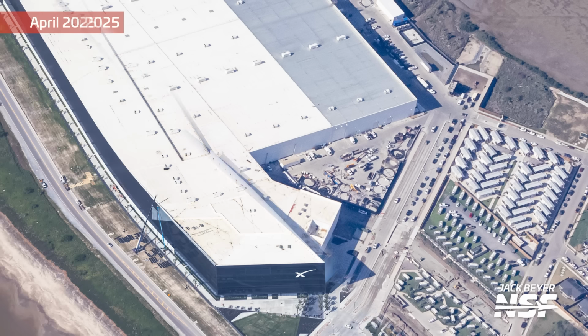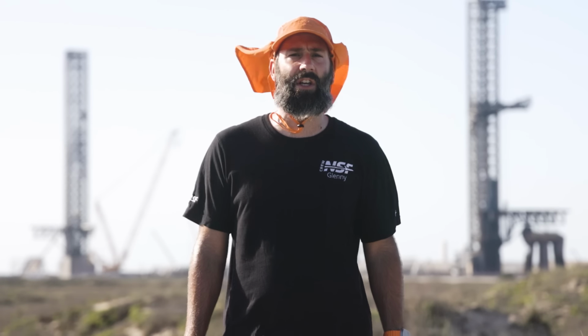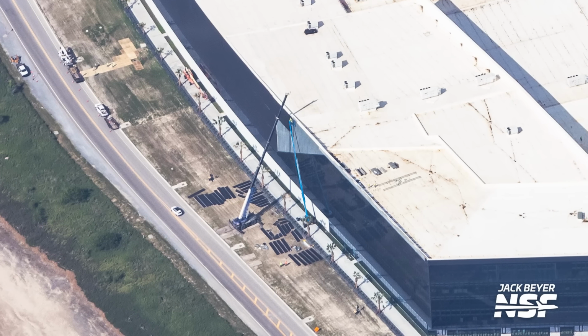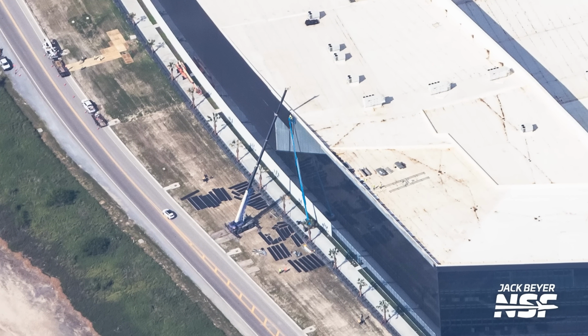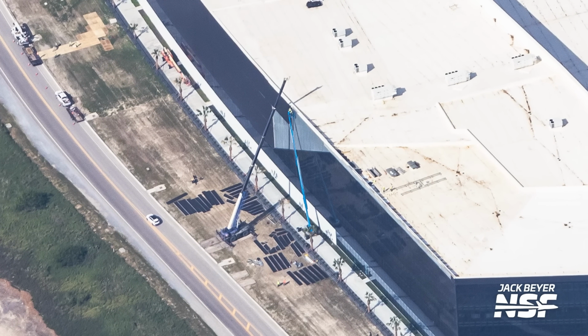Heck, the office building wasn't even fully built the last time we flew. Recently, SpaceX also had some workers working on the facade of the Star Factory and office building connection. This looks like they're changing out some of the paneling maybe, probably for an aesthetic reason. We can also see some workers present doing just this on the flyover pictures.